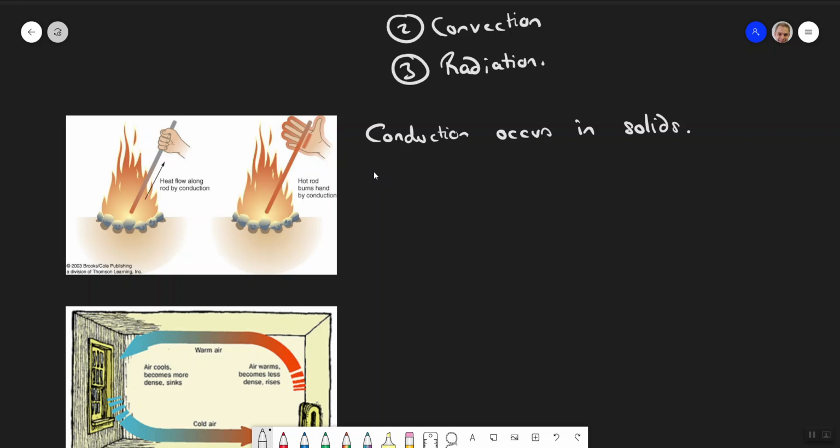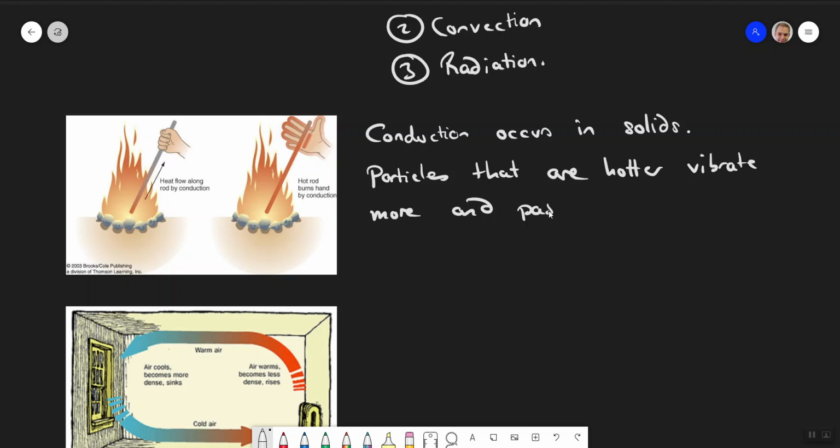Okay, and the way that happens is that particles that gain energy are hotter, vibrate more, and pass the vibrations along. Okay, so if you've got a row of, remember that in a solid you've got it nicely organized in a nice sort of regimented fashion.